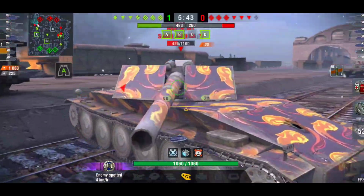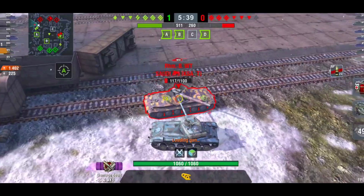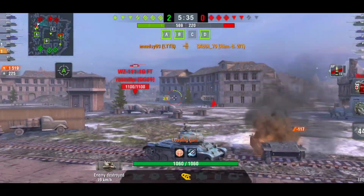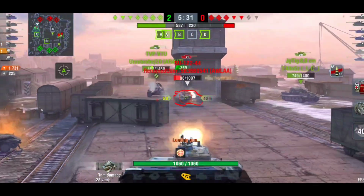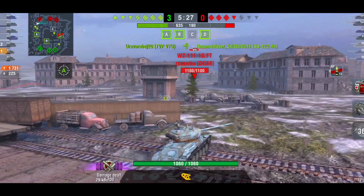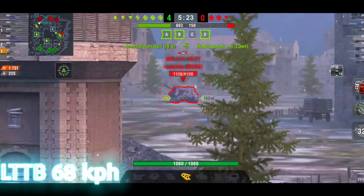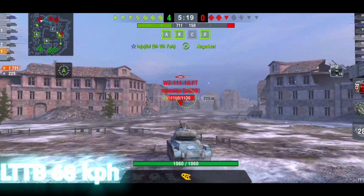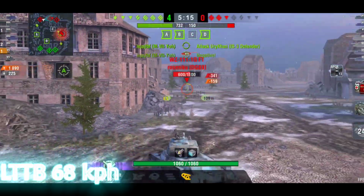So today's video, it is the fastest tanks in World of Tanks Blitz. Yes, we are going to look at the fastest tanks in the game. And first up, we are looking at this tank right here. It is a Russian light tank, tier 7, and it's actually a very good tank. I believe it's just been nerfed, but it's still a good tank, and it is the LTTB. This tank here actually feels like it goes quicker than it does, but this goes 68 kilometers per hour. But it does feel a lot quicker, to be honest.